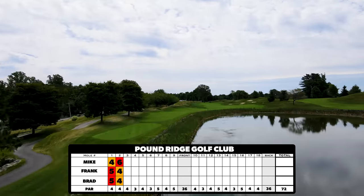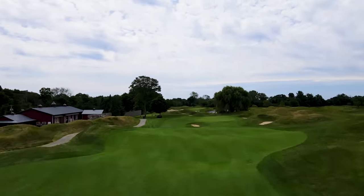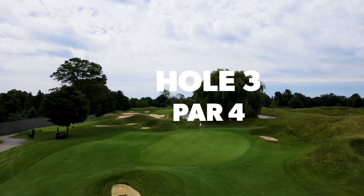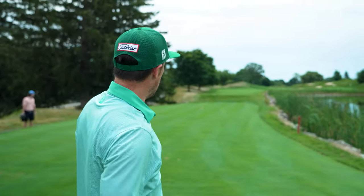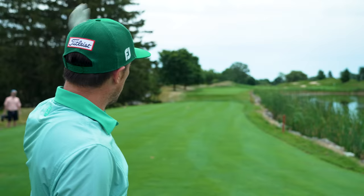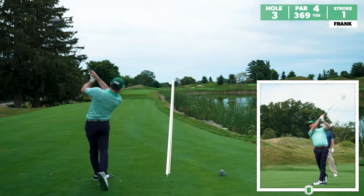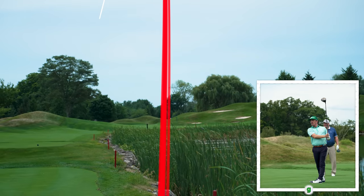Definitely had some mixed emotion memories of this hole because we've played it as far back as the tips, which are basically in the parking lot, making this a massive carry. And it's still no little poke of a carry here, but really, just a cool par four. Just got to get it in the fairway again, like the last one. Perfect right there.